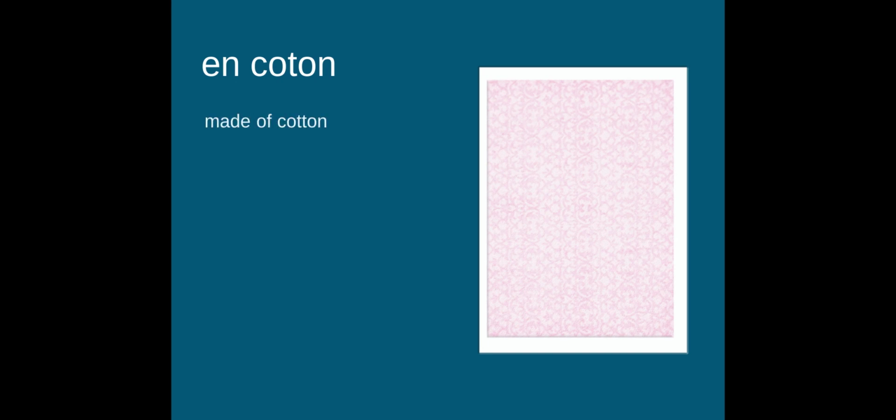Okay, les tissus, fabrics, les tissus, fabrics. So en premier, on a en coton. C'est facile. En coton, made of cotton. So en coton, made of cotton. Go ahead, répétez en coton. Très bien. Okay, et la prochaine, c'est en cuir. En cuir. En cuir is made of leather. Okay, répétez en cuir. Très bien.